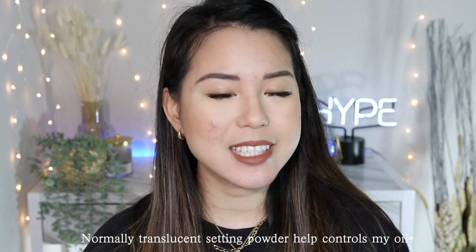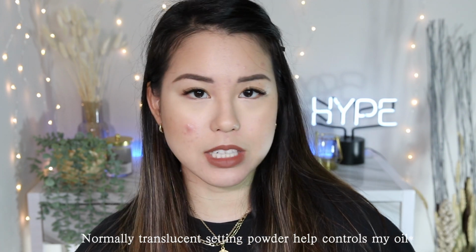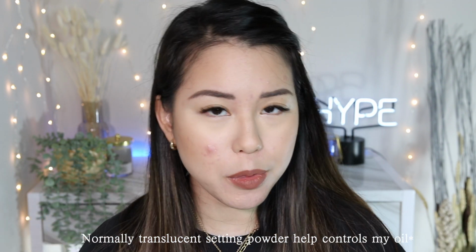So now I'm just gonna wear it throughout the day to see if my natural oils come through, because I do have oily skin, and I want to see how this wears through the day. Normally with liquid foundation, I would set it with my loose setting powder, but since this is already a powder formula of a foundation, we're gonna see how it combines with my natural oil and how it controls my oil coming through during the day. I'll give you guys a final update later on and see how it reacts with my natural oil.